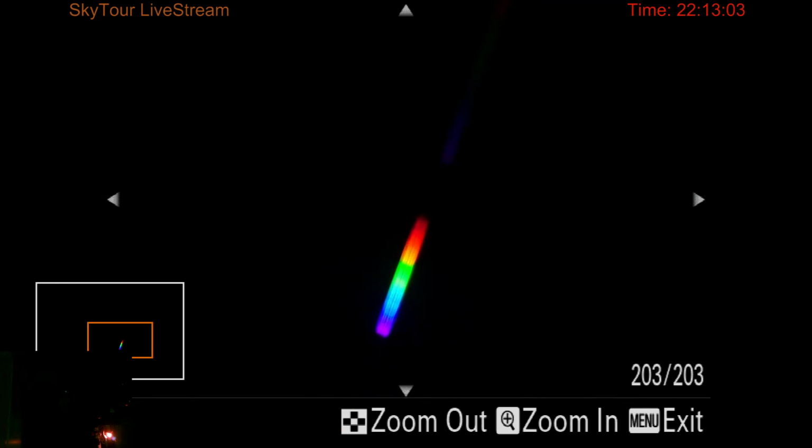Let's see if that's too bright. We'll just dim it down. Yeah, too bright. And remember, the dark lines that run the whole length of the spectrum are not what we want. We want the ones that run within the color, from one side of the color to the other side of the color. Those are the absorption lines that we're looking for. Now let's go to here and do this again.